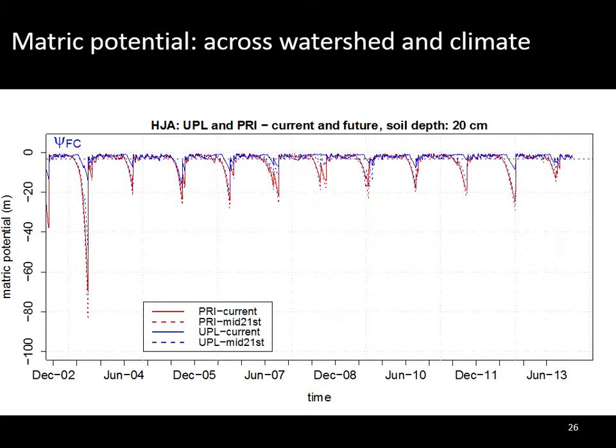Anyway, H.G. Andrews didn't really experience soil moisture drought, even under that future climate. Although there was an interesting shift at the Upper Lookout site, where it did become more like the middle site, which could be due to less snowpack potentially.